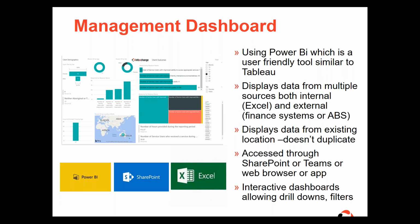That can also integrate with Teams and SharePoint. So you could actually see it through one of those other apps, or a web browser, or a mobile app as well. Basically, it's a business intelligence tool similar to Tableau. If anyone's used Tableau in the sector, that's quite popular as well. And what it can do, it can display data from a whole range of sources. So the simplest way is you can just link it to an Excel spreadsheet, which is quite simple, or a SharePoint list, or your client management system, or your finance system, or third-party data sources like the Australian Bureau of Statistics, or HWA data, which is the homeless sector data.